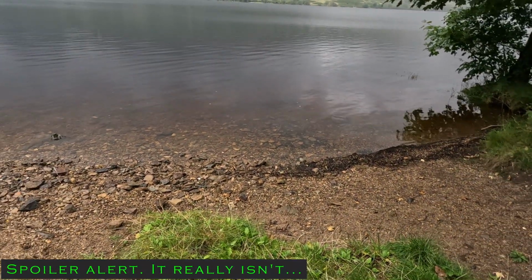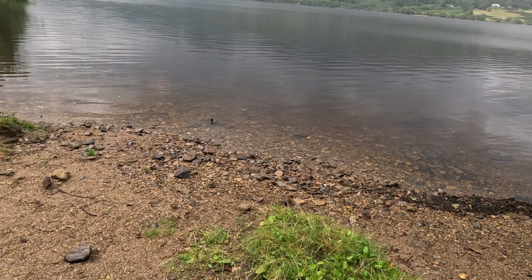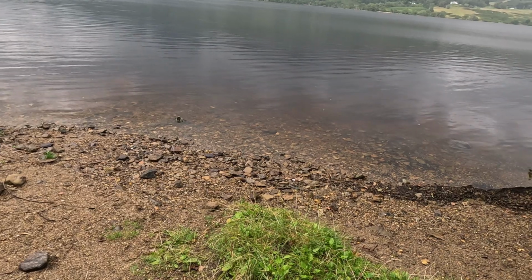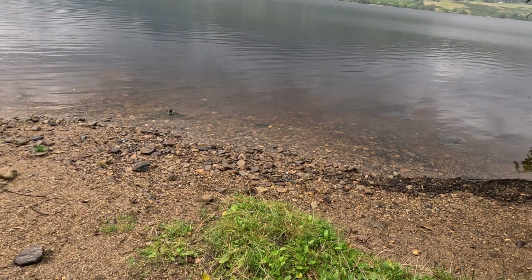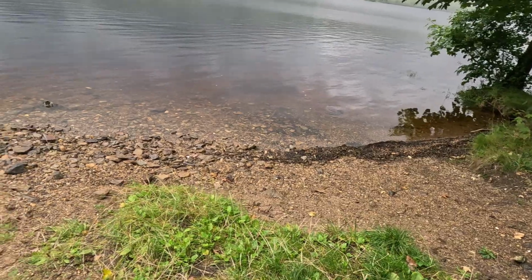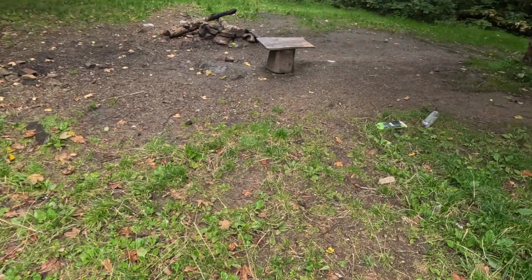I noticed a distinct lack of guidance on places to pitch along here, so I'll flap up the map. I'll point out at map time or on screen just now where I am. Right, let's get back to it. A bit messy though.